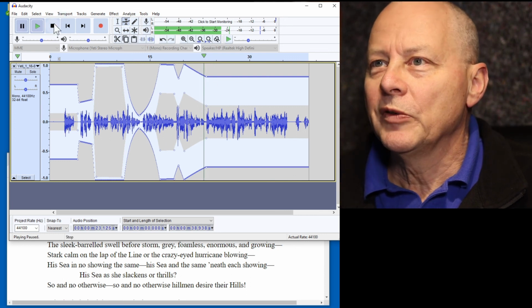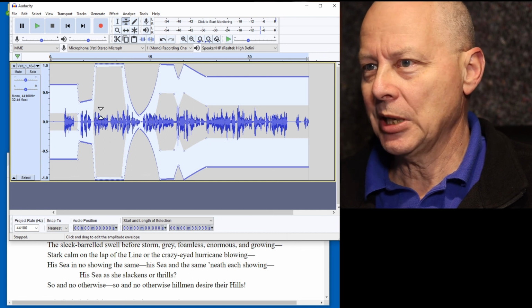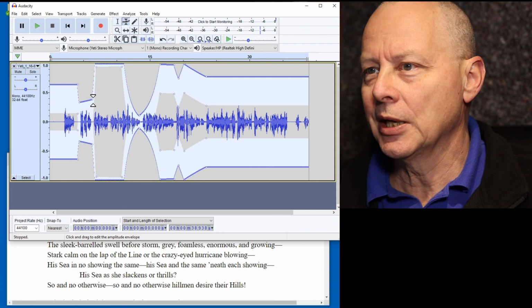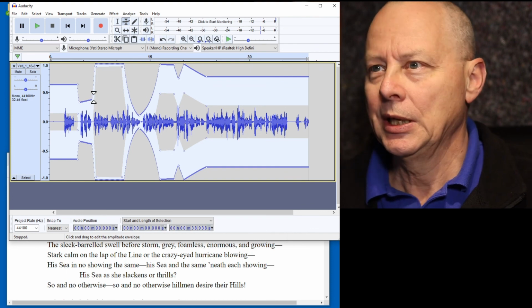Well, it's not perfect by any means. A few more minutes tinkering around with this could probably make that sound reasonable. Whether this is any quicker than selecting and doing Amplify on selected bits, I don't know.